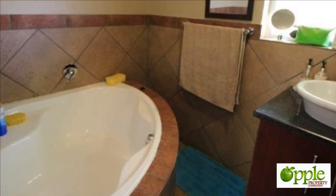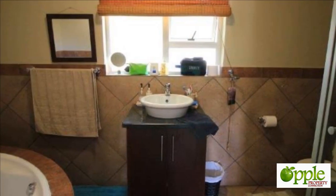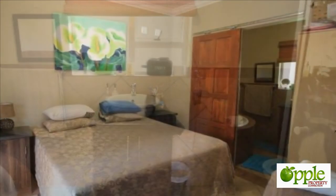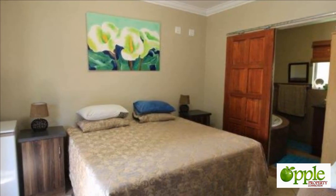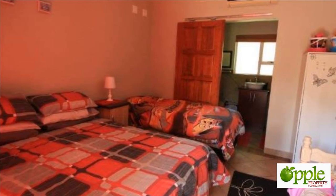All furniture included except TVs and fridges. The property has a storeroom and staff quarters with bathroom. Staff quarters have electricity. Land Rover and game on the property. 7 Springboks, 25 Nailers, 40 to 50 Impalas, 5 Sables, 12 Wildebeest.